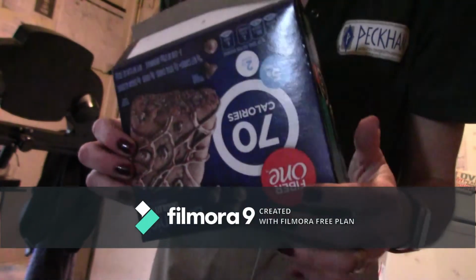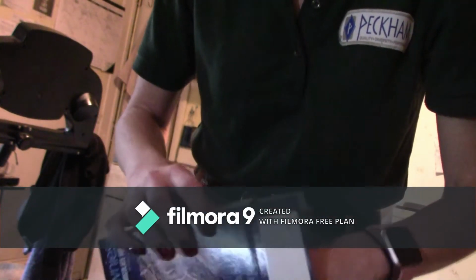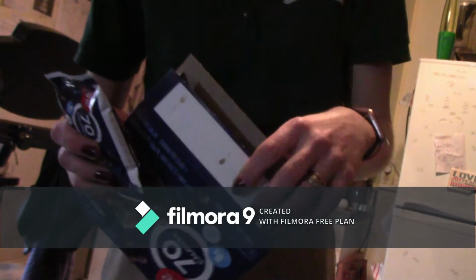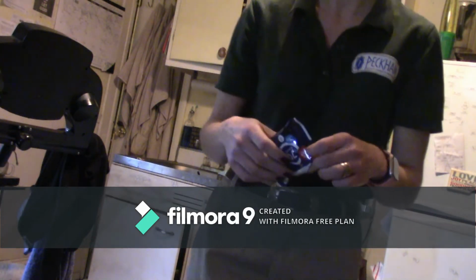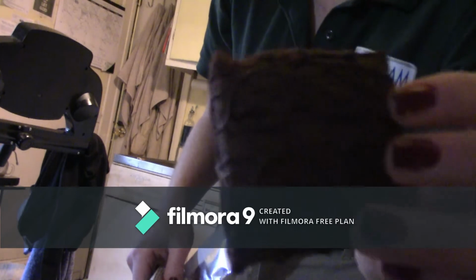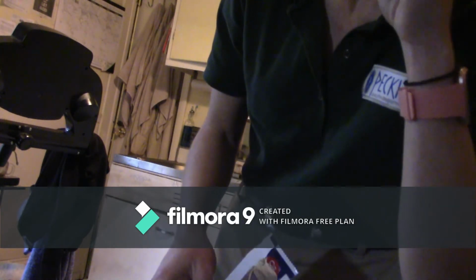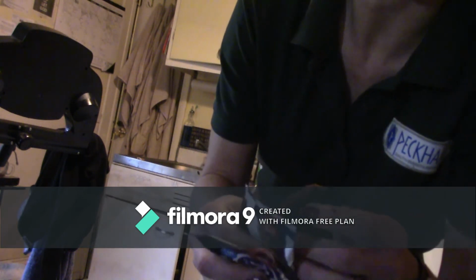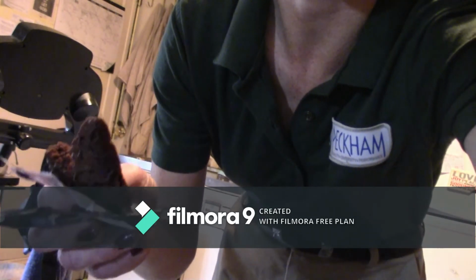I'm still hungry. At least I think I'm still hungry. I may be nervous. So we're gonna do this anyway. I'm gonna have one of these Fiber One brownies. This is my lovely fake brownie. Could be better, could be worse. It is what it is.